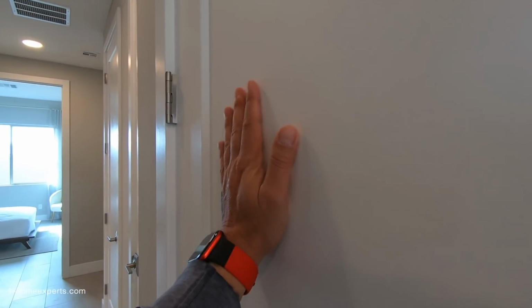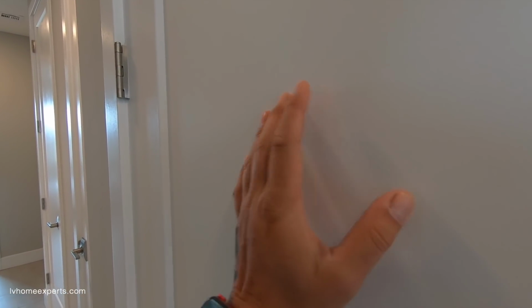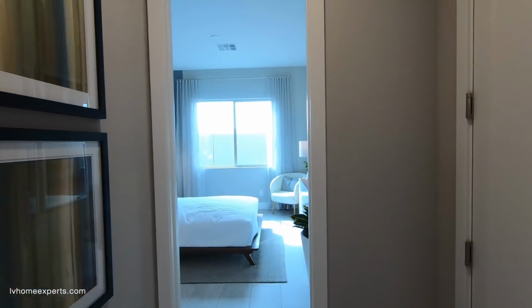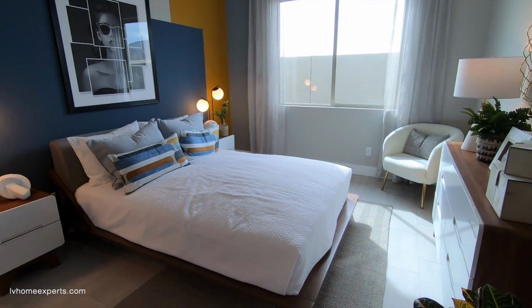A couple things that I've noticed lately. A lot of the painters here will spray it once. Make sure you have a double coat on your door. So coming down this hall, we have another bedroom here. You know what? Let's go down this bedroom here. Now this bedroom is a pretty decent size.